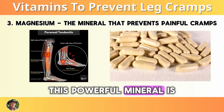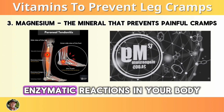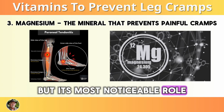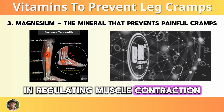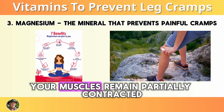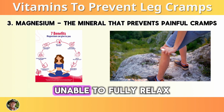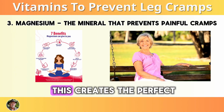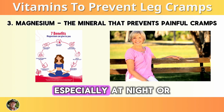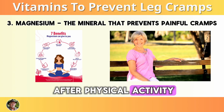This powerful mineral is involved in over 300 enzymatic reactions in your body, but its most noticeable role is in regulating muscle contraction and relaxation. When magnesium levels are low, your muscles remain partially contracted, unable to fully relax. This creates the perfect environment for painful leg cramps, especially at night or after physical activity.